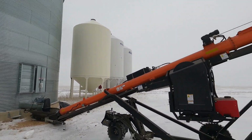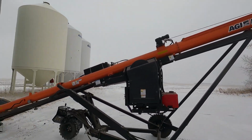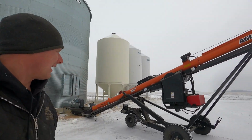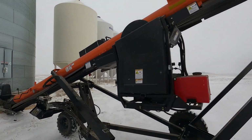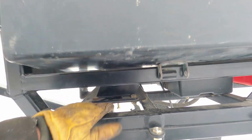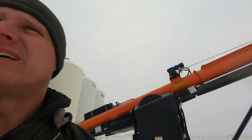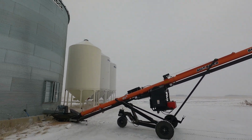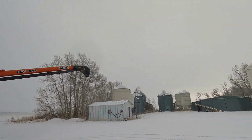In this bin, we got our conveyor back. I don't think we've used it since, but since we had some work done to it, they had to change this bracket in here. It got bent, and there was an update kit on this thing. So they replaced that, did some fixing to it, and hopefully she gets running good. Hopefully we can load this truck up quick.